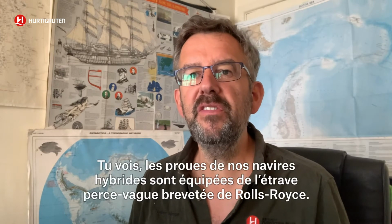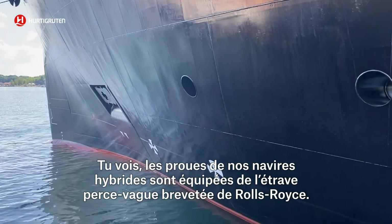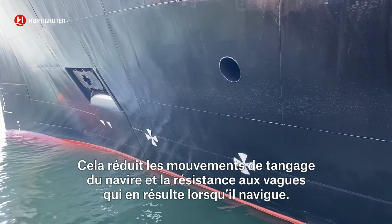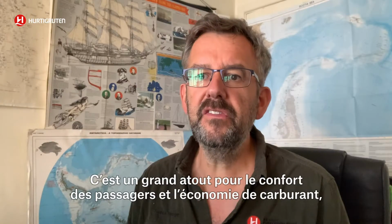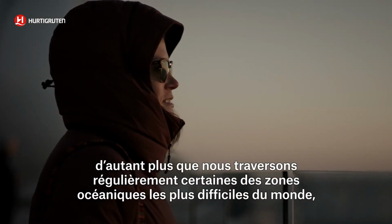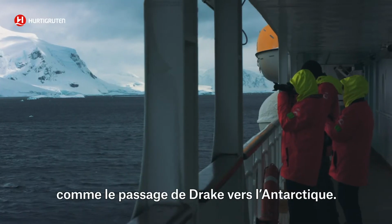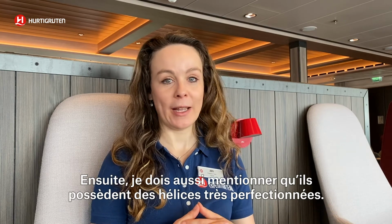You see, the fronts of our hybrid ships are designed with Rolls-Royce's patented wave-piercing bow. This reduces the ship's pitch motions and the resulting wave resistance whilst at sea. This is a great asset for both guest comfort and fuel economy, especially as we routinely cross some of the toughest ocean areas of the world, such as the Drake Passage to Antarctica. Then I should mention that they also have really advanced propellers as well.